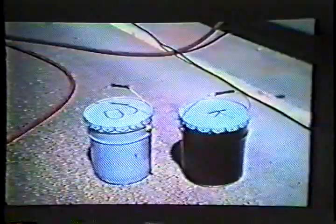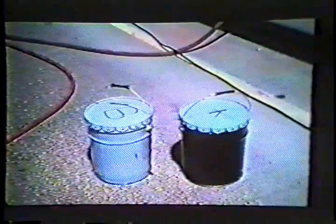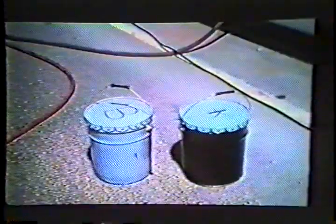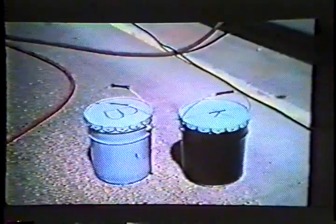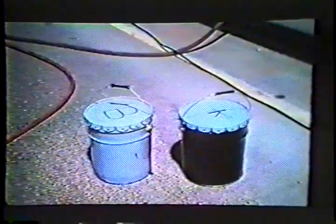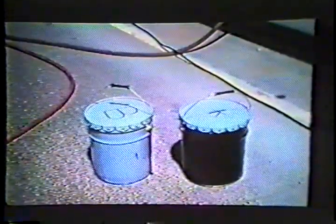Epoxy is a two-component product. Purchased in 55-gallon drums, you will undoubtedly want to transfer to 5-gallon buckets when transporting to the field. Be sure you mark and know which is A and which is B. Two parts A are proportioned with one part B.